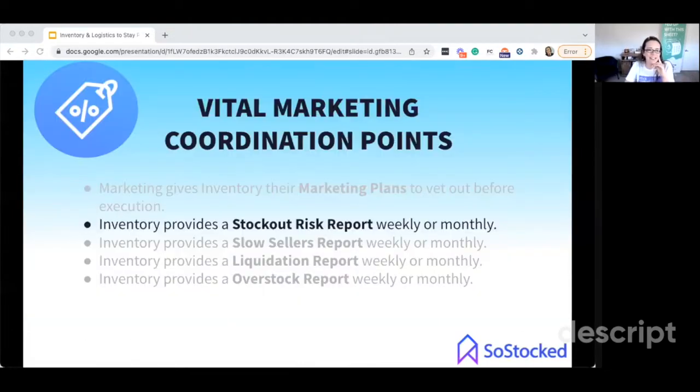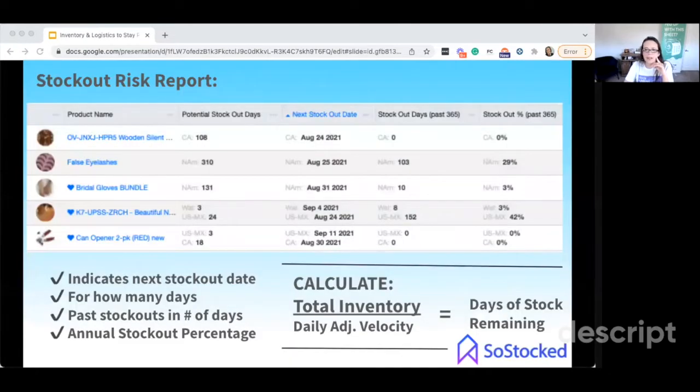So the first one is the stock out risk report. Now, for the stock out risk report, I'm going to explain how marketing needs to use these reports. Obviously, this is kind of a given. If the product is going to stock out, you shouldn't be marketing it. So if the marketing team has this list while they're creating their plans, they can decide, okay, we're not going to market these SKUs because they are about to stock out, and maybe we can slow down the sales.